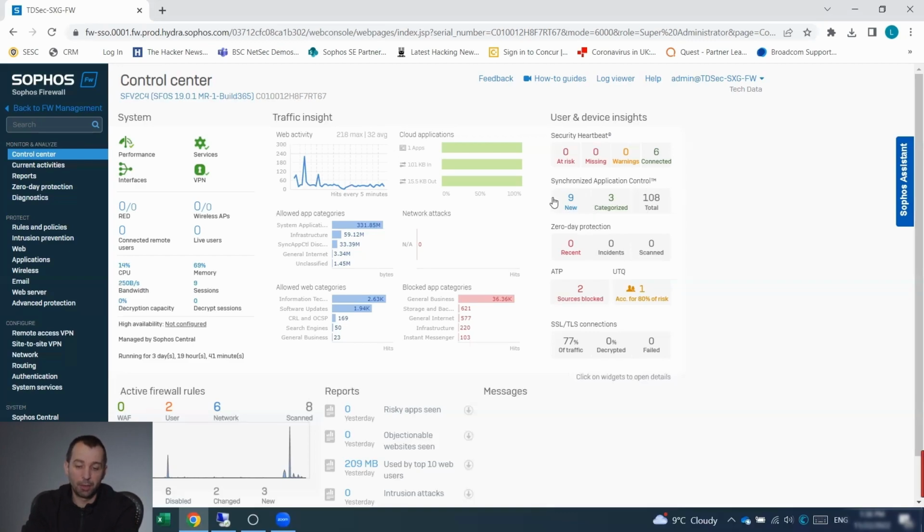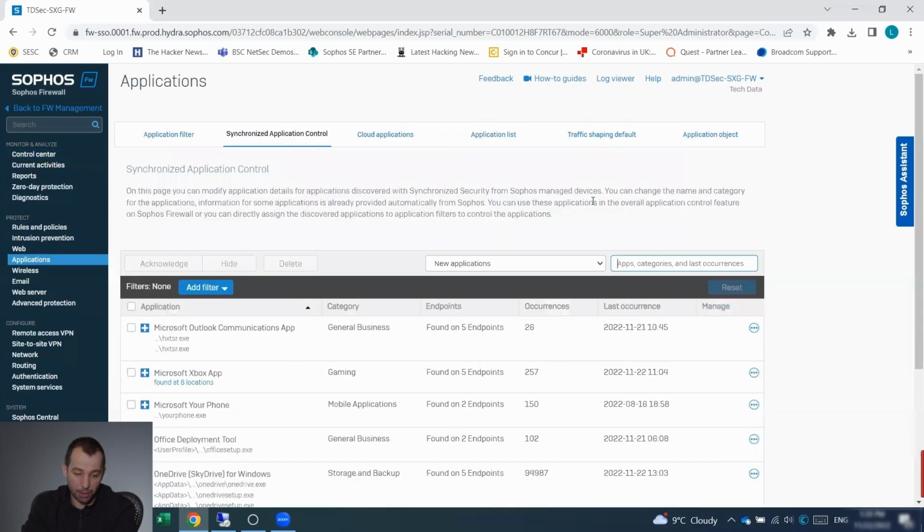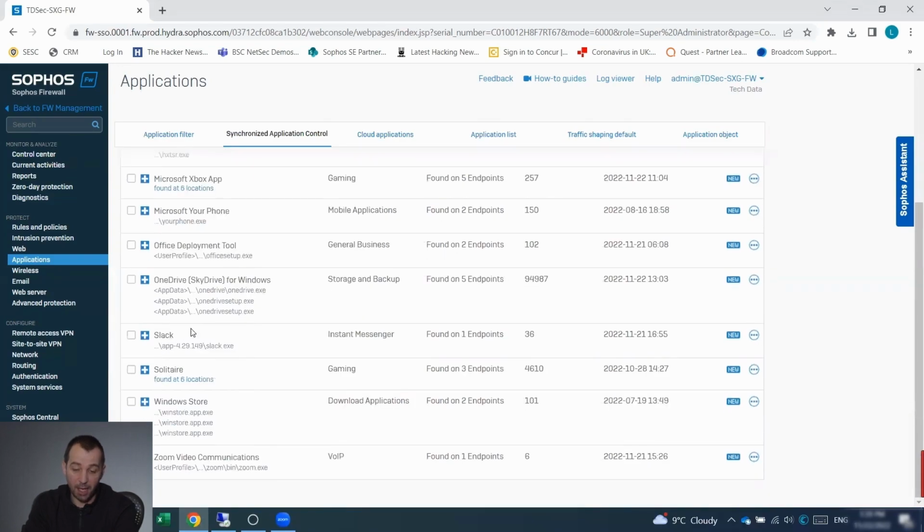Everything can be drilled down into, so I'm just going to go a little bit into those newly discovered applications. I have Microsoft Outlook on that one. I have Slack being installed recently and it hits 36 points. And also I have Zoom video communication. From here, I can actually go and acknowledge that application if it's something that I'm aware of working in my environment.